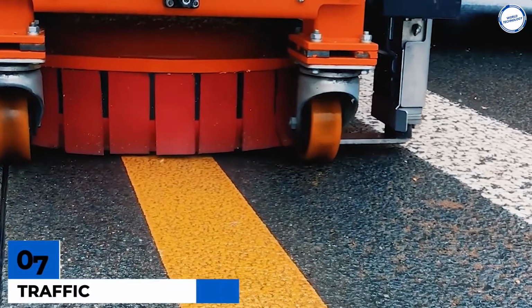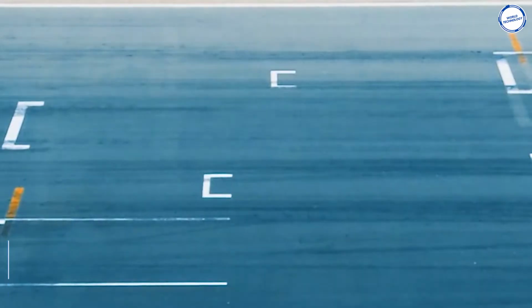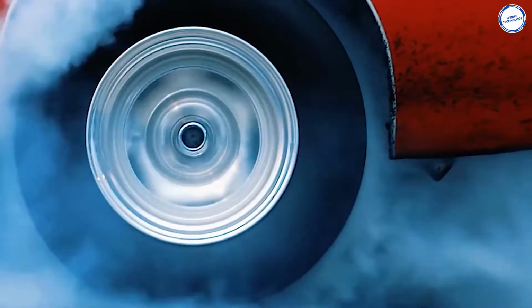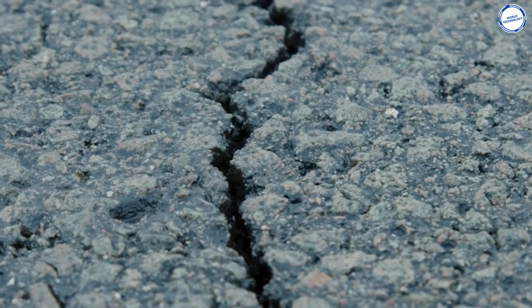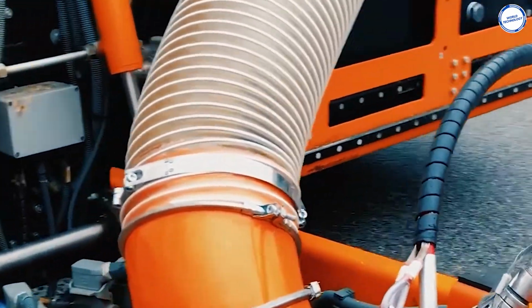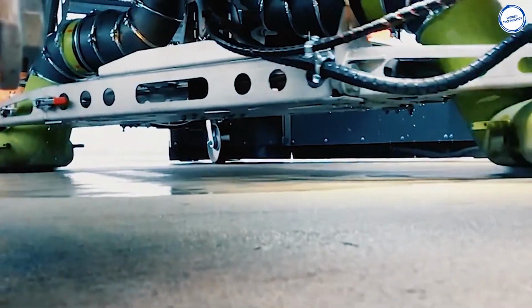Number 7. Traffic Lines Duo Twister. When an airplane lands on the runway, approximately 7 kilograms of rubber from the vehicle's thick wheels get stuck to the surface. The runway surface is either made of asphalt or concrete, or maybe a mixture of both. But if you don't get rid of the rubber remains on the surface, it'll lead to danger. For safety measures, it's important to scrape the rubber, but only vigorous, powerful machines can help do the job.